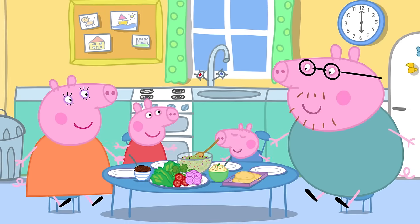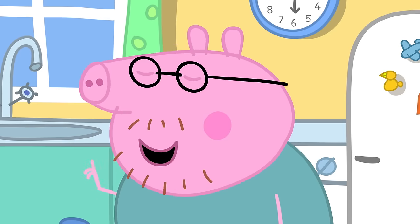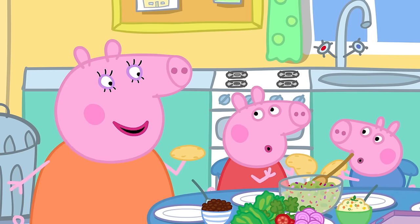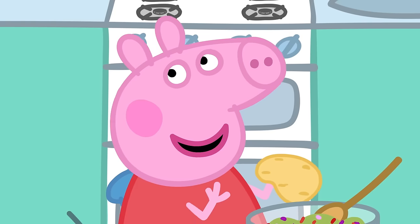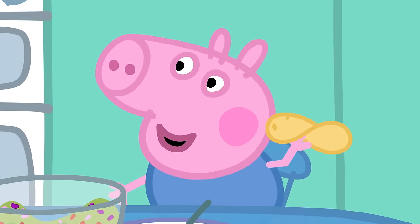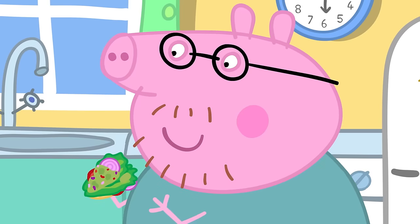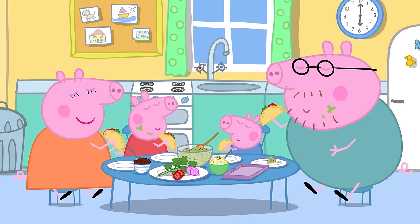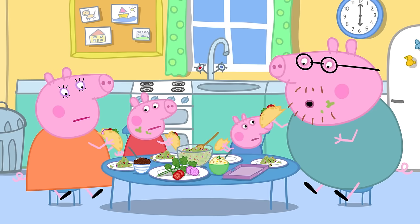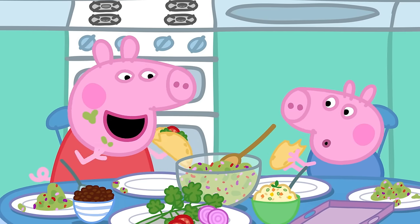Now all the ingredients are ready, it's time to put the tacos together. This is the best bit. Take your tortilla, like this. And add your favourite ingredients. Peppa likes her taco with lots of guacamole. George likes his taco empty. Mummy and Daddy Pig like their tacos with everything. Everyone thinks the tacos are very tasty. But they've all dropped their filling. Hooray! Now we can put them together again.